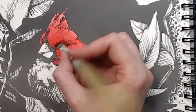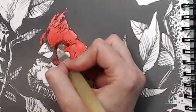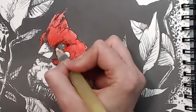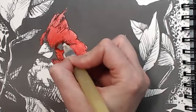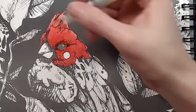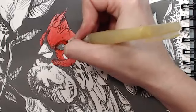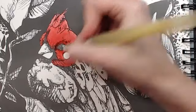Oh, not too much water. I'm just trying to drag it around his eye a little bit. He's going to look like he has a ring around the eye. But again, this is the first time I've used Inktense in so long.